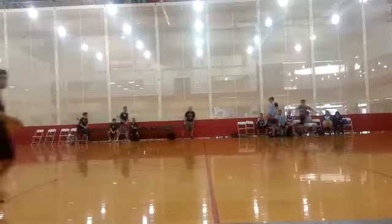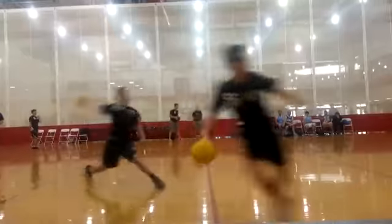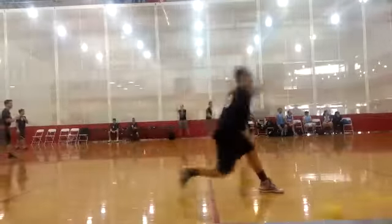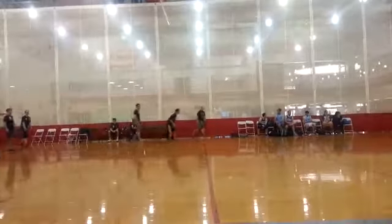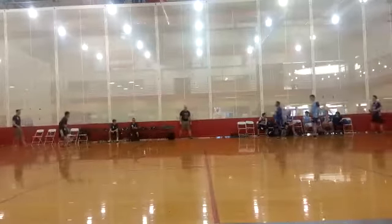Trap catch by Justin Lin. Catches, he got hit. Justin Lin, the guy up front, blocked it with the green ball at the last second. I was trying to protect the camera.